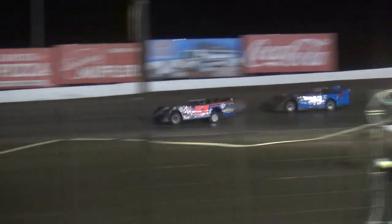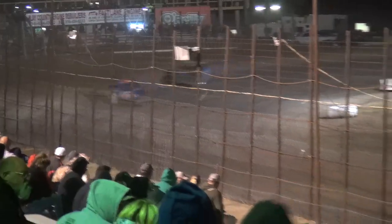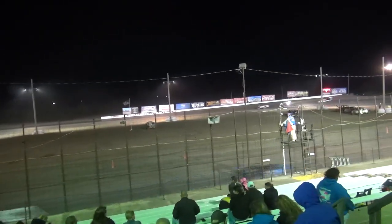Good run for him. But coming to the front is your current point leader, Cody Holtkamp, in that car number 23. Holtkamp has now moved his way into the 4th position, but he's got a whole straightaway to make up if he wants to catch the 1X of Aaron Moran. Aaron Moran's about 4 car lengths ahead of the 5 of Tommy Cordray.